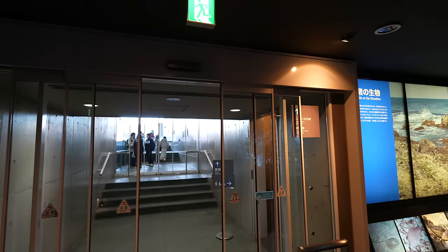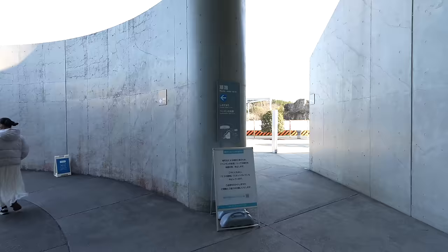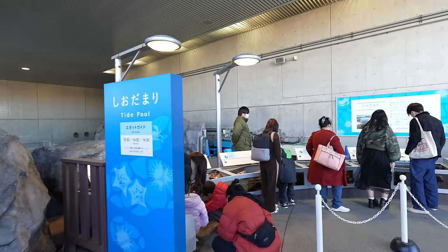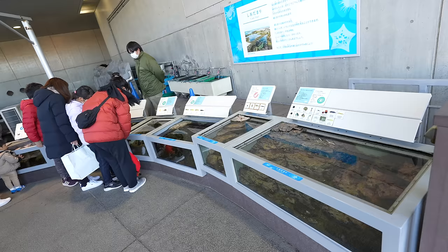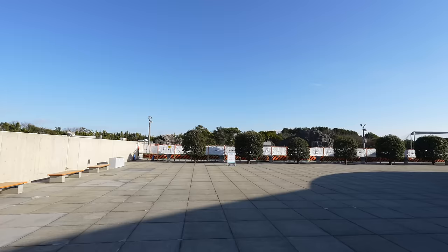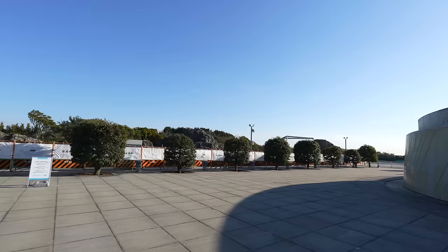Here, it's the penguin habitat. But I believe it's under construction, so we can't see the penguin. Yeah, seems like no penguin here. Oh, wait, that wasn't the penguin habitat. The penguin habitat is in a different place, according to the map. Tide pool. Oh, that's a purple sea urchin. And actually, you can touch it here. Those are the tanks that you can touch. And there's a place to wash hands as well. Oh, I see. And this must be the penguin habitat. But due to the construction, we can't enter though.